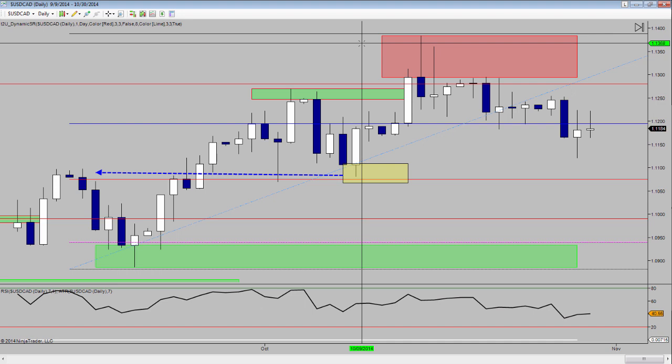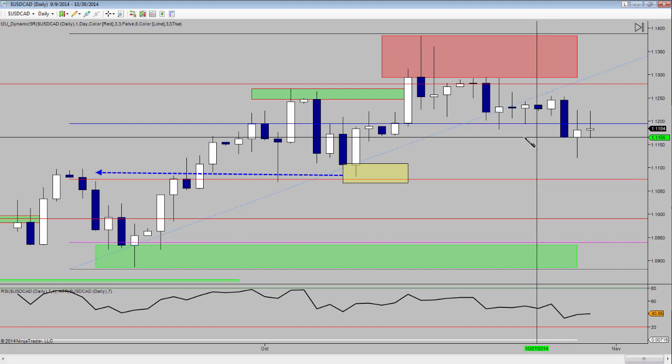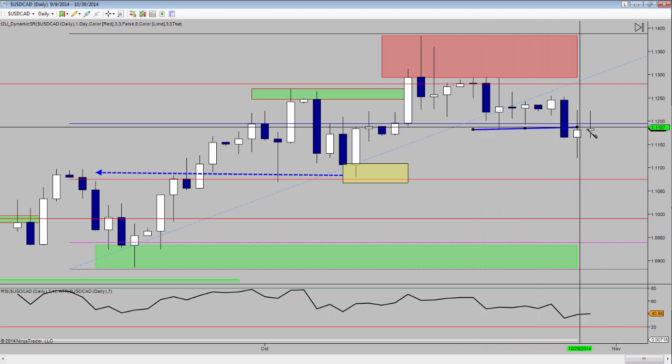But going against what I just said, if you look at the recent movement of price action, and this will be clear on the 4-hour chart, we recently had a break and close below structure.